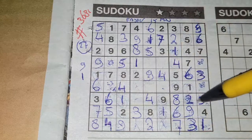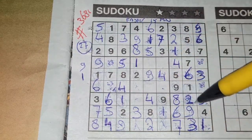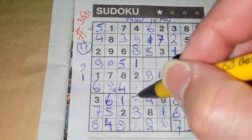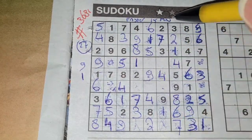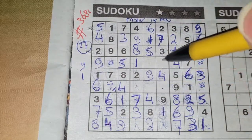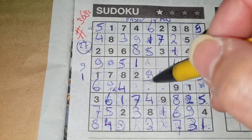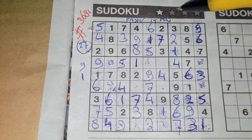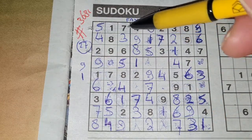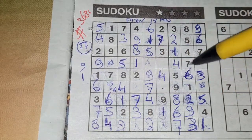1 box left in this row for number 1, 2, 3, 4, 5, 6. The 7 is missing. 7 in this column, 7 in that column. So the column between, only 2 places for the 7 should be here or there. We see there 7, no 7 there, 7 should be here. And all the 7s are used.